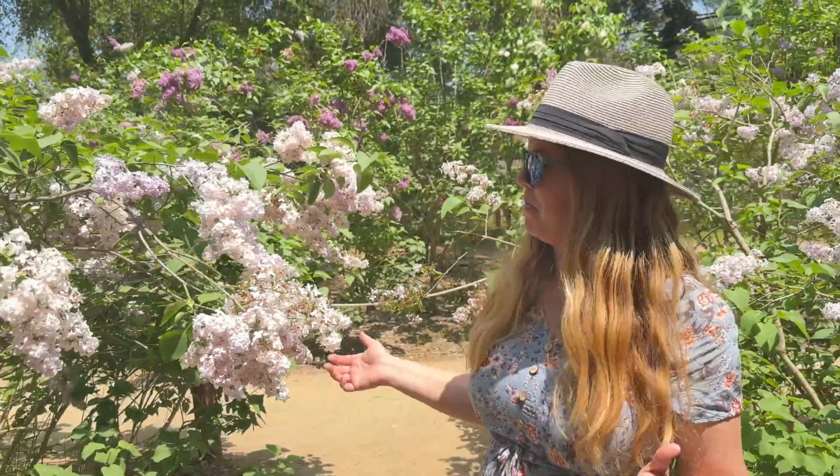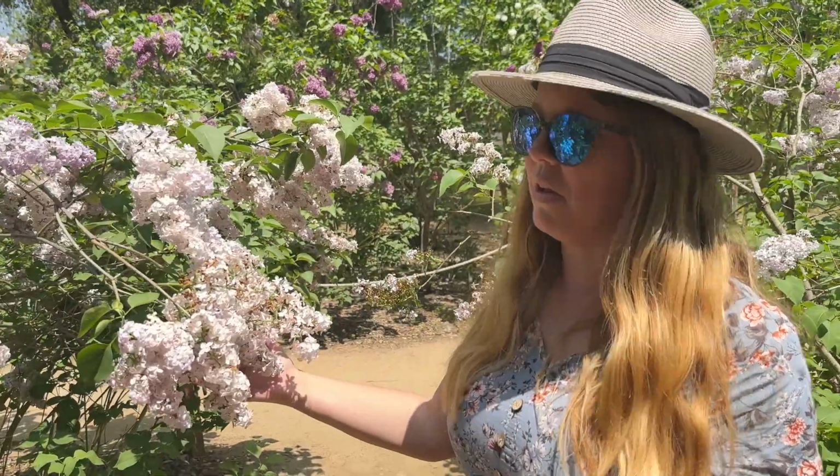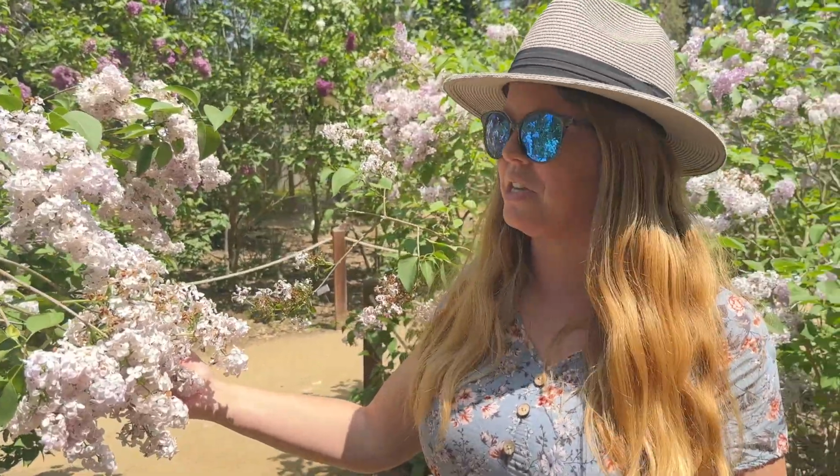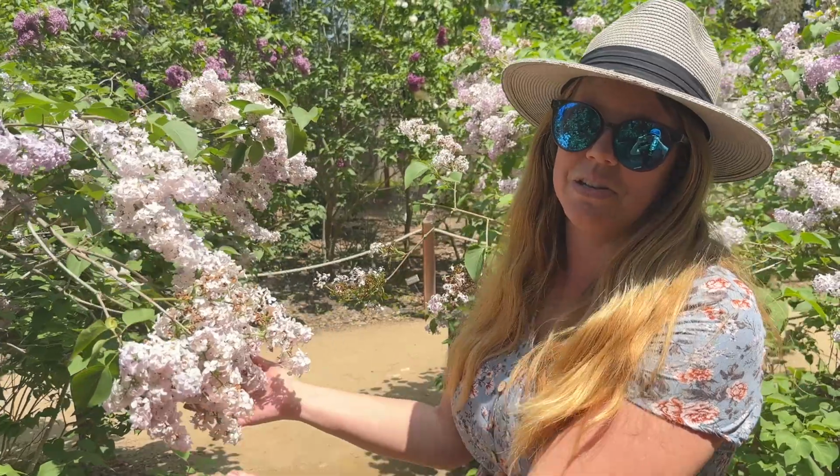We're here in the lilac garden at Descanso Gardens, and look how beautiful the lilacs are around us. I've already seen a mourning cloak butterfly, a tiger swallowtail, and I think another kind of swallowtail that I couldn't identify off the top of my head. But look at these beautiful lilacs. A lot of these were developed for Southern California, so they actually don't need as many chill hours as normal lilacs. But we have a nice, beautiful bloom of lilacs. This is the time to get to Descanso for seeing lilacs.